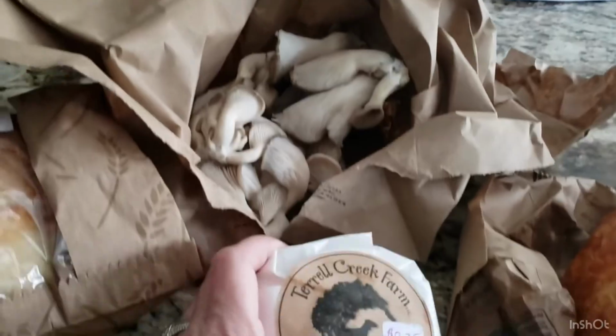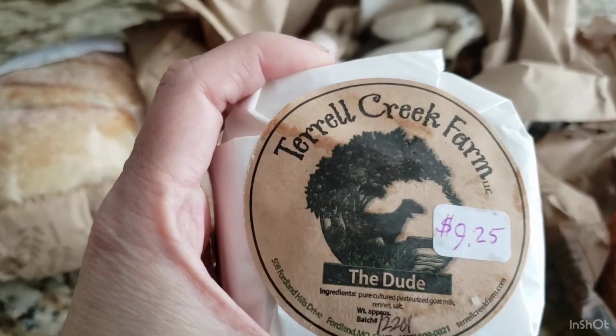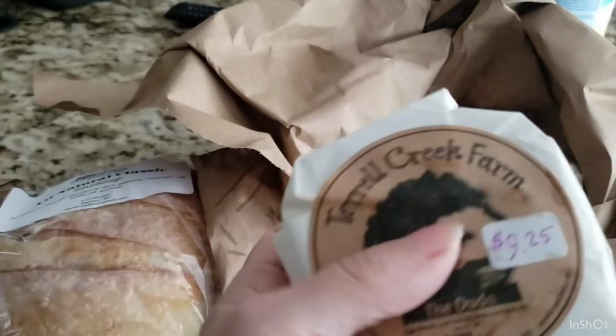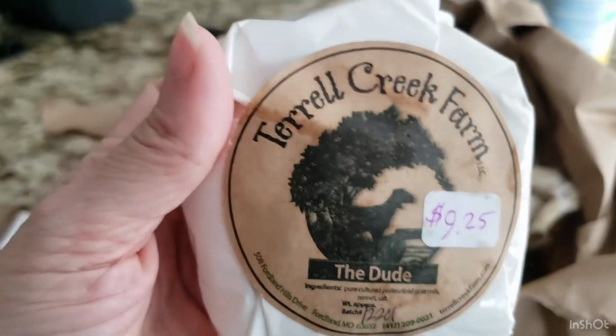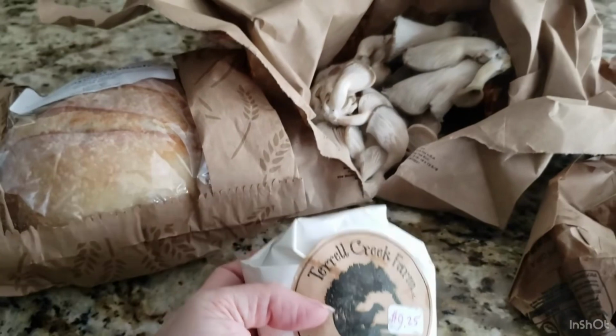And then I went to the Terrell Creek Farm little kiosk, and I asked them what would go really good probably with this sourdough and these mushrooms, and this is what they came up with. They recommended the Dude, which is a brie variation, and I had a sample and it was so good. It's going to be perfect melted on there.